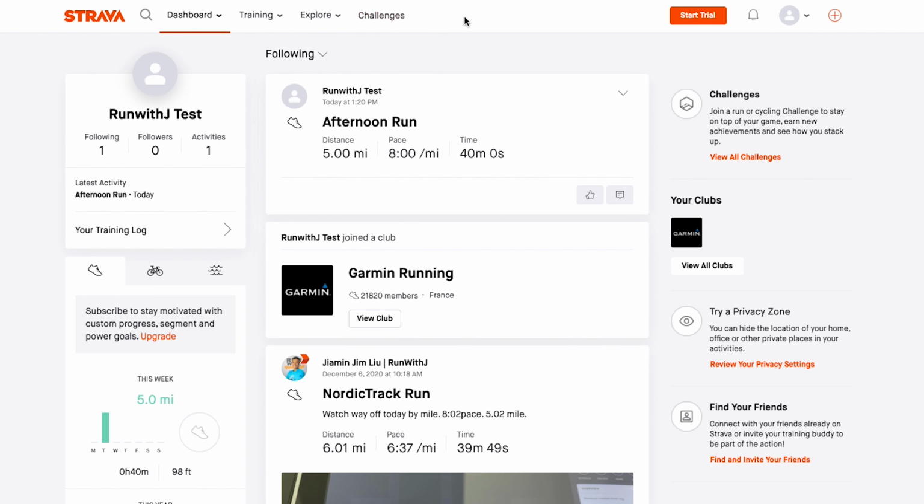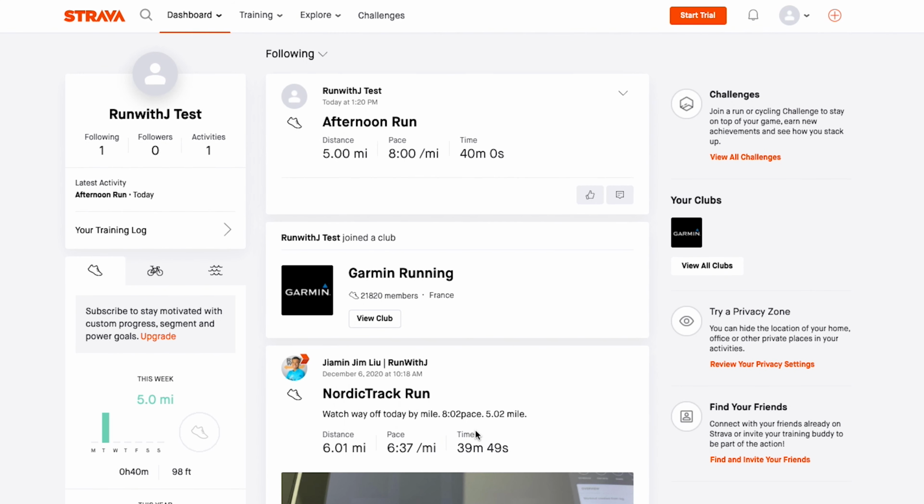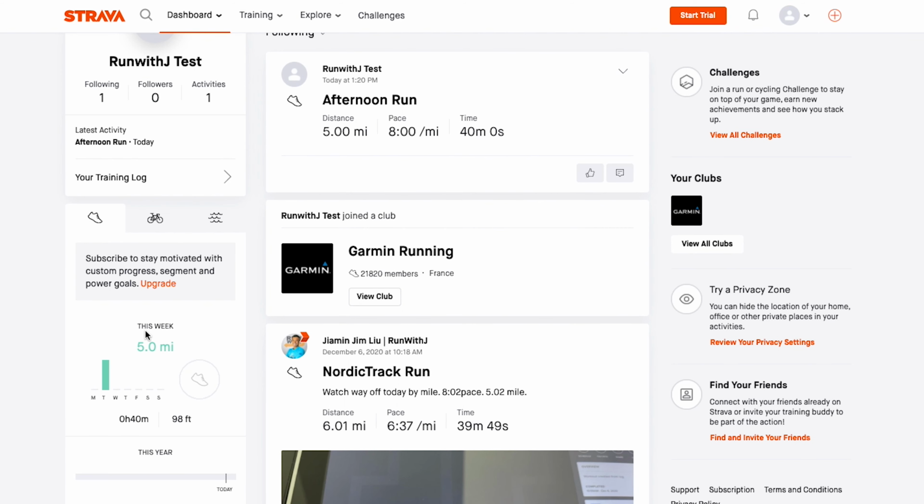So in the main screen, you'll be able to see the timeline or activities feed of your followers, and also people you're following, as well as your activities. And then on the left, it'll give you a basic overview of how many miles you've done, either running, biking, or swimming. So nothing too fancy here, but for some people, that's all they really need.